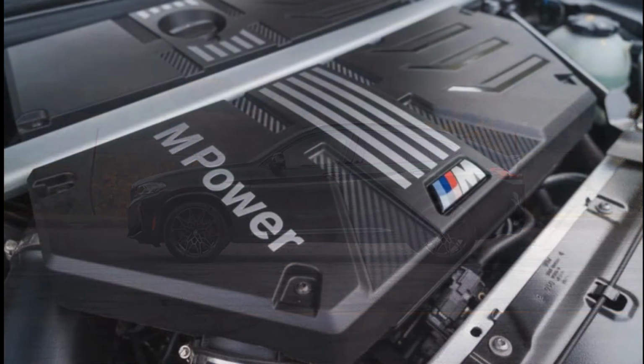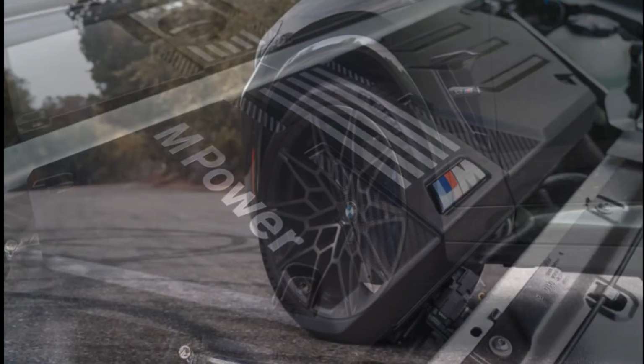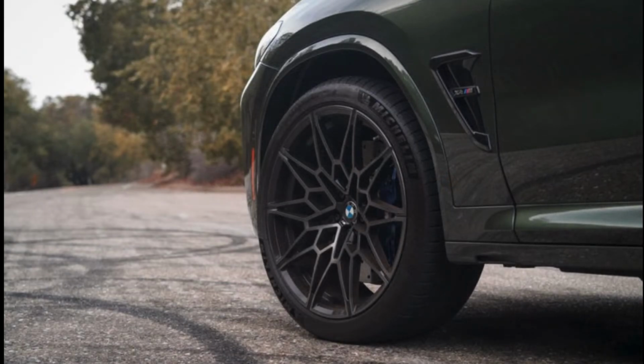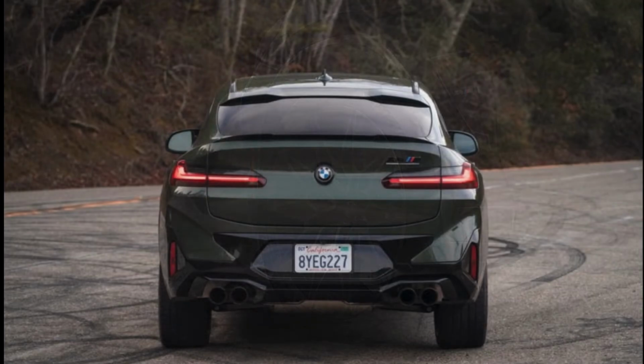There are no surprises in the safety tech department, with the X4M rolling out with a solid suite of standard driver aid technologies that are in line with what you get elsewhere in BMW's lineup. This includes BMW's active driving assistant forward collision warning tech, blind spot monitoring and lane departure warning, in addition to the federally mandated standard rear camera. This example's $2,250 executive package upgrades the camera to a 360-degree surround view system and adds a head-up display that projects speed, navigation and other helpful information onto the windshield.